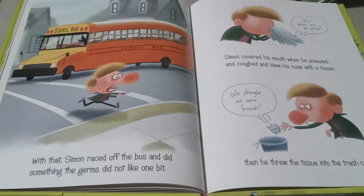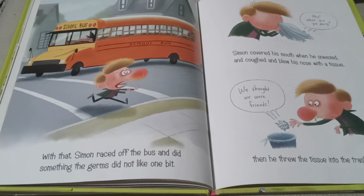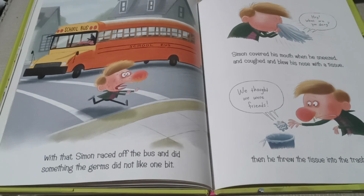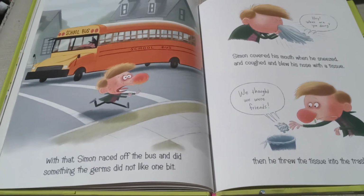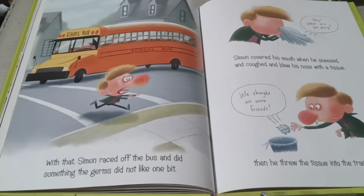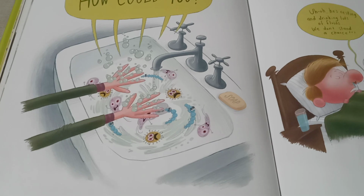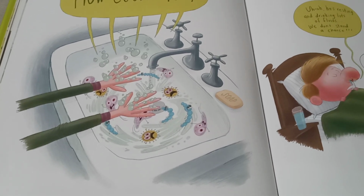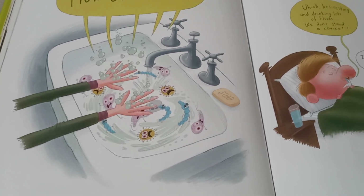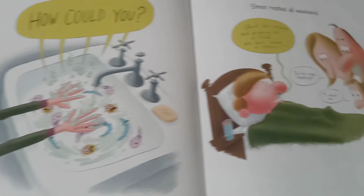With that, Simon raced off the bus and did something the germs did not like one bit. Simon covered his mouth when he sneezed and coughed and blew his nose with a tissue. "We thought we were friends." Then he threw the tissue into the trash can. Then he went to the sink and washed his hands with warm soapy water. "How could you?" Which sent the germs packing.